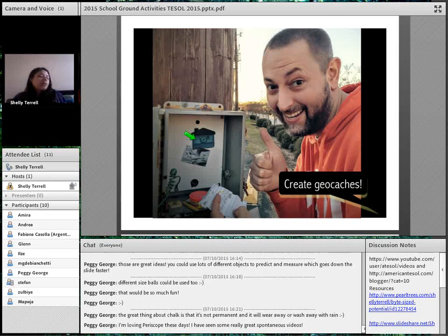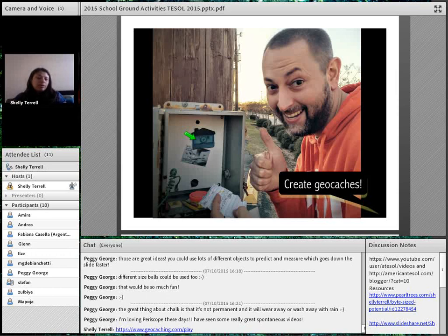You give them a card, they have to draw it, and then the next person draws. Or you can have it where it's like a win, lose, or draw, where the team has to guess what it is in a certain time. If they don't, then the other team can guess that drawing.